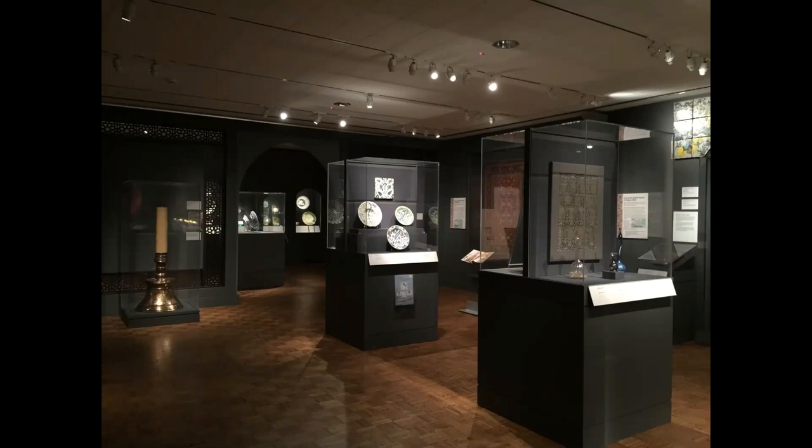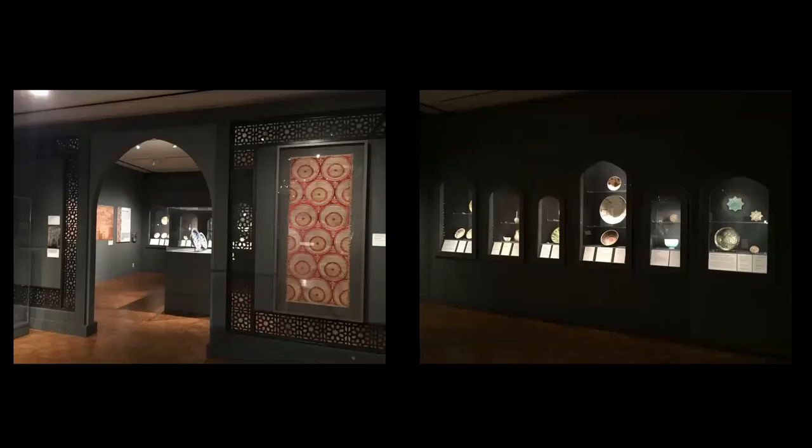The team chose a dark, rich color palette for the walls, and it allowed them to dramatically light objects, which gives a kind of intimate and subdued environment and a feeling of reverence for the works of art. The designers used traditional pointed arch forms, like you see here on the left, for some of the galleries and casework to evoke the architecture of the Middle East and Islamic South Asia.